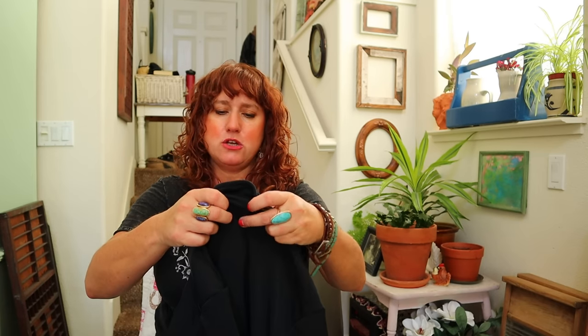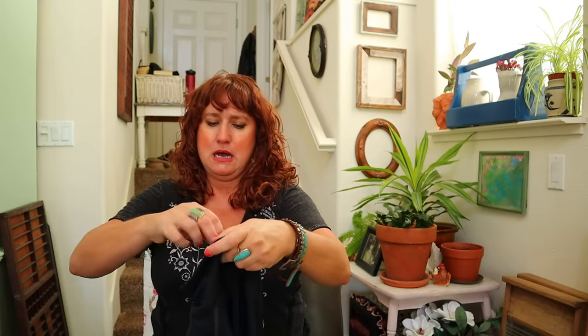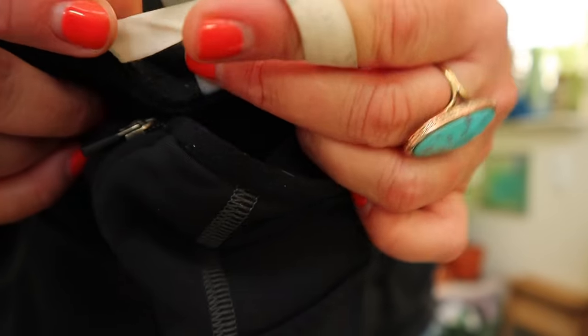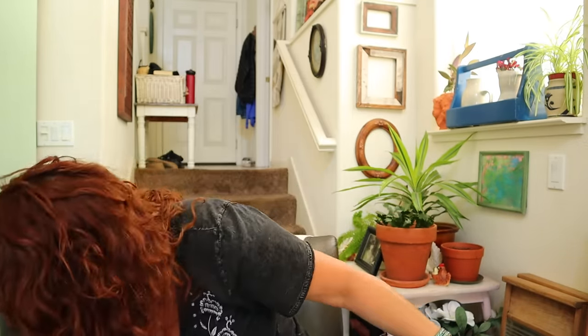Okay, I found a bunch of Lululemon. Who donates all this Lululemon? I mean, what? So this is a jacket. Oh wait, this one's Athleta. I'll show you this Athleta. And I have several Lululemon pieces coming up, so don't you worry. Athleta, this is their little symbol, their little star. This is a black full zip fitted athletic jacket.